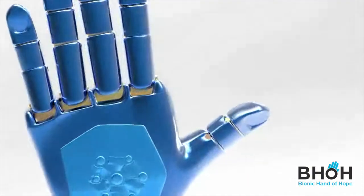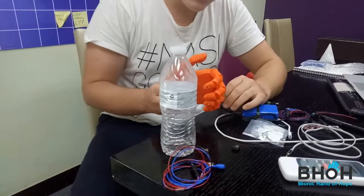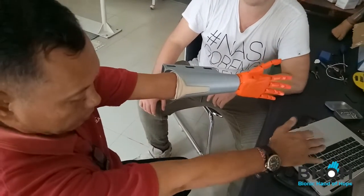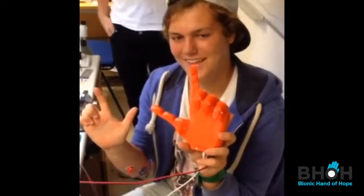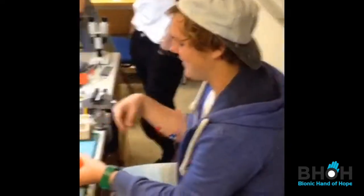I'm the founder of Bionic Hand of Hope, and I would like to show you some amazing technology we have built. This is a fully 3D printed, software and sensor driven robotic bionic hand for amputees. And the coolest thing about it, you can basically move it with your brain. That allows amputees to have up to 16 different moves, carry almost 20 kilos and be very precise. This is amazing technology. It can change the life condition of many amputees.